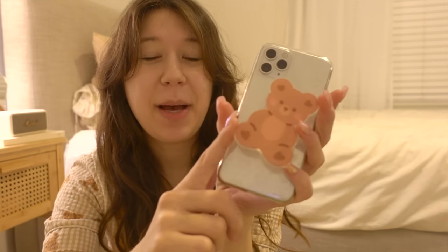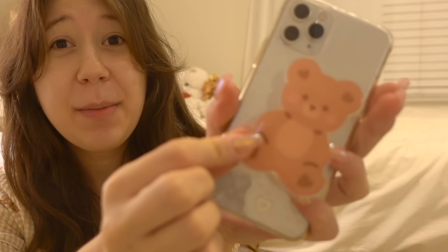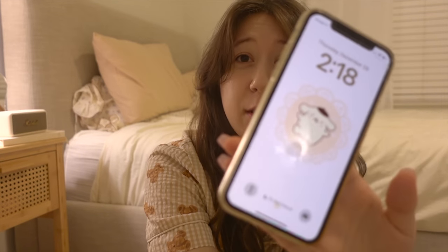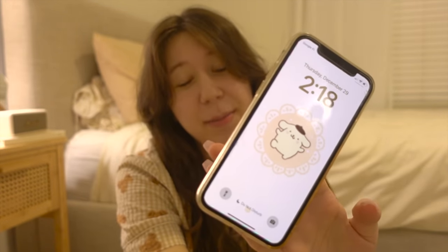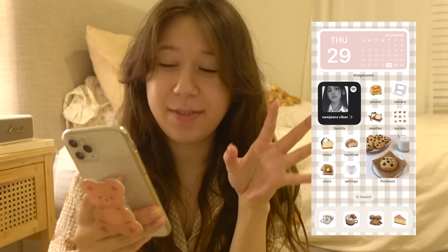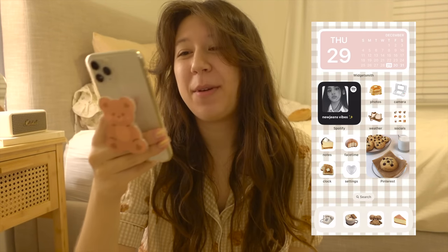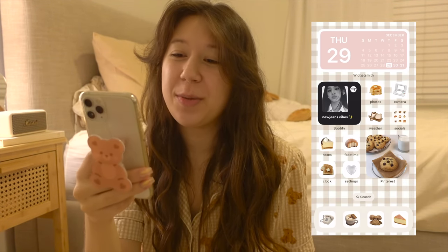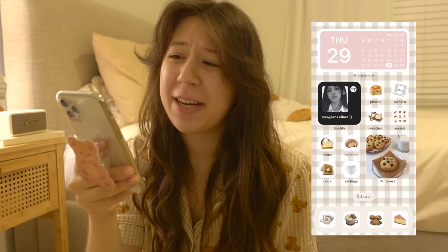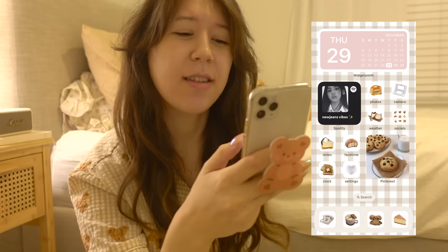I changed my case back to the iridescent hearts and my phone grip for my shop. My background is currently pom-pom purin wallpaper. So if we open it up, we have the reason that I've been staying up. I feel like when you decorate your homepage with all the widgets and the icons, you clearly have a lot of time on your hands or are procrastinating something. It's cute, and isn't that the best reason?